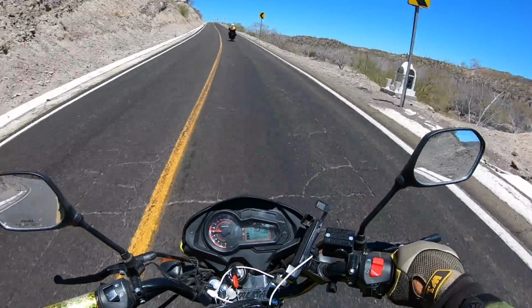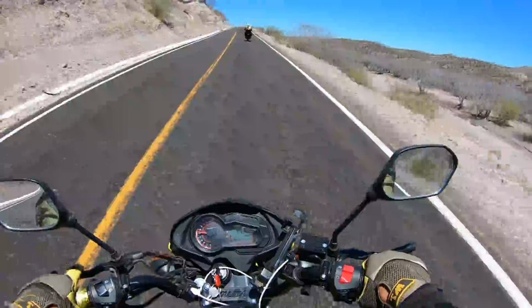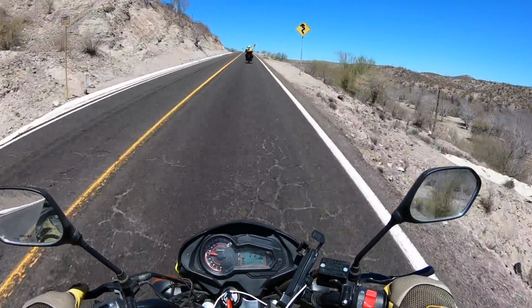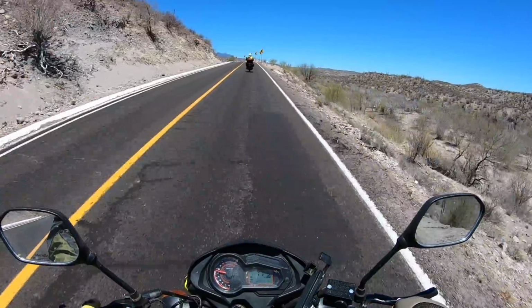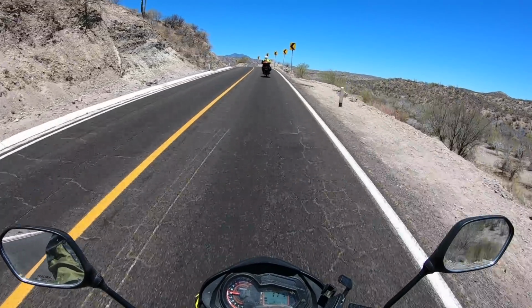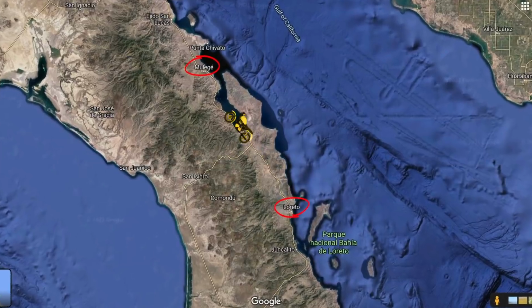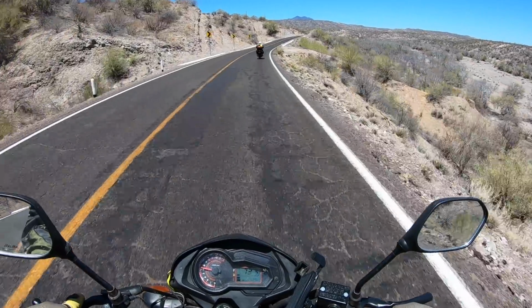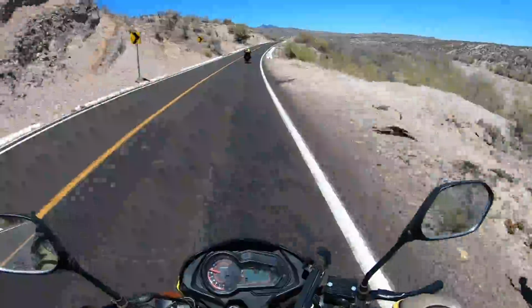So we'll have about an hour of riding through terrain like this before we get to the next coastal area. We go inland slightly on the map. I don't know if it's 15 miles off the coast or whatever, up until we get closer to Mulegé.